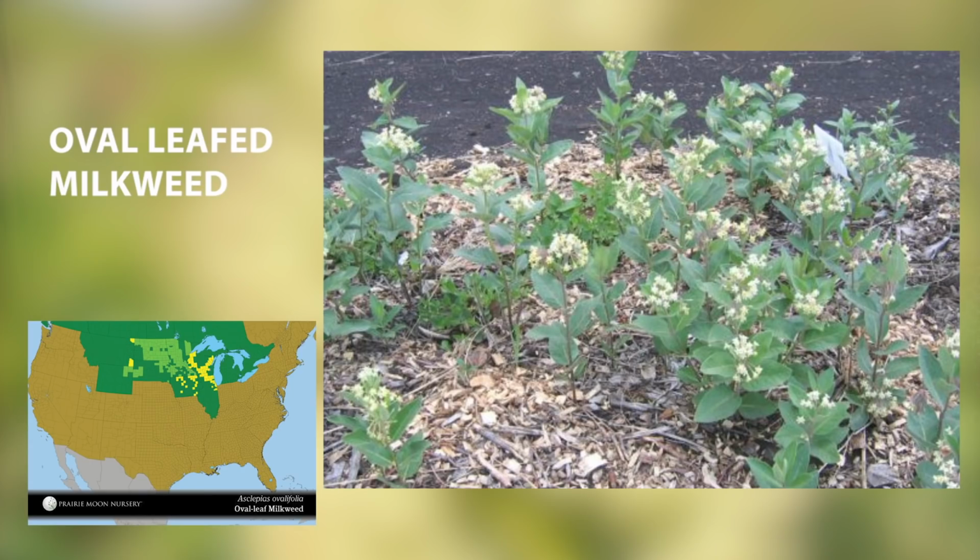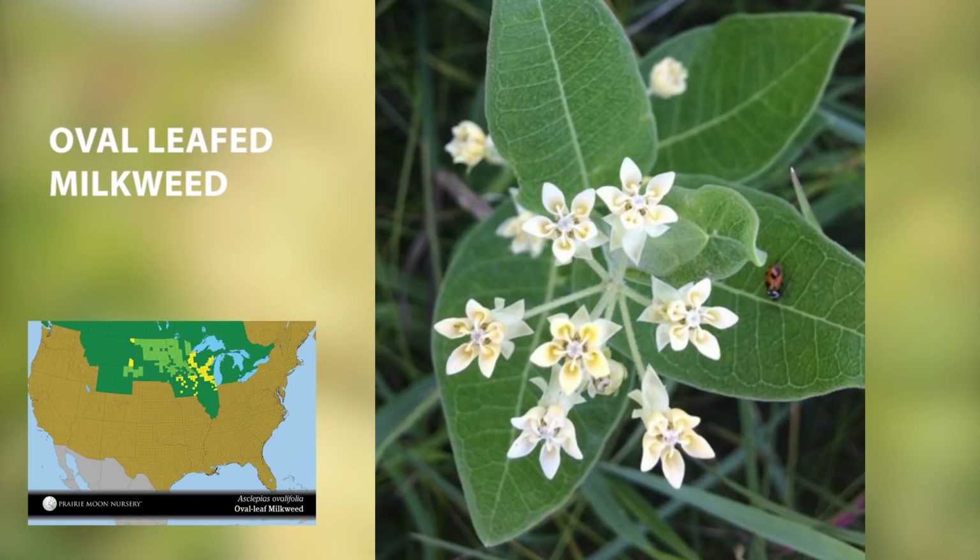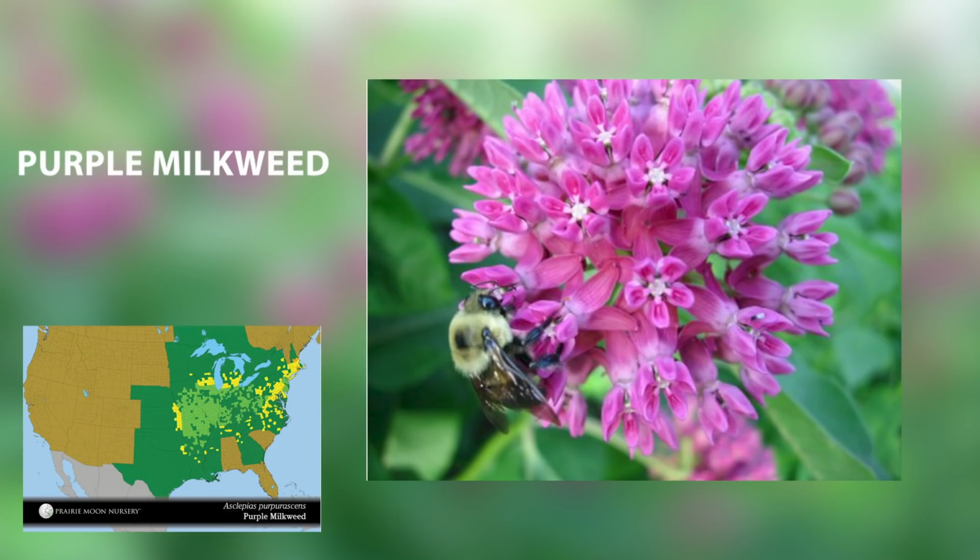Next up, we have oval leafed milkweed. This is a petite rare milkweed. It does spread a little bit more aggressively and likes dry, sandy soil. So the flowers are typically green, but as they age, they turn to a white, a pale pink, or even a yellow. This next one is super exciting, but also sold out in many places. I was unable to get a packet of this.